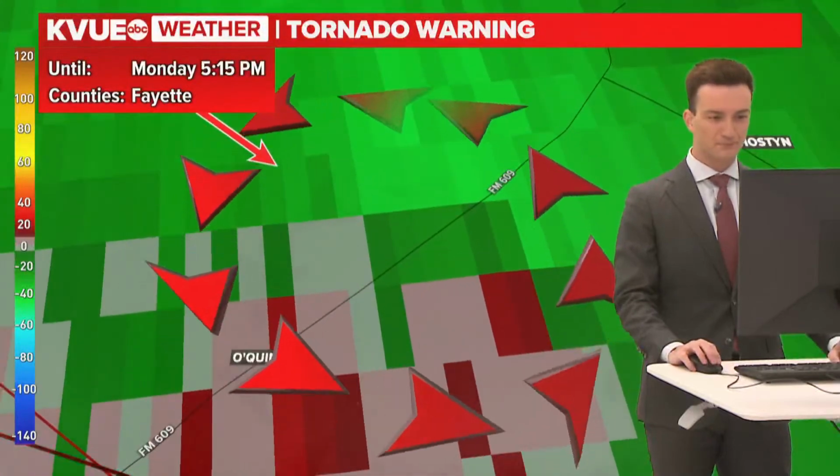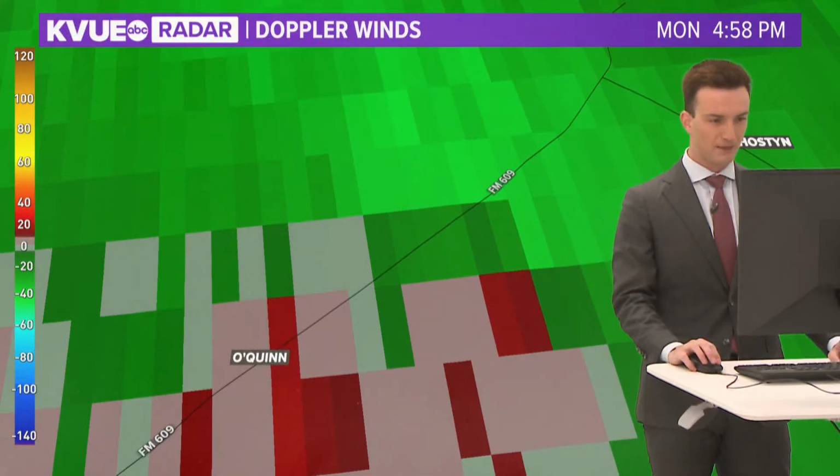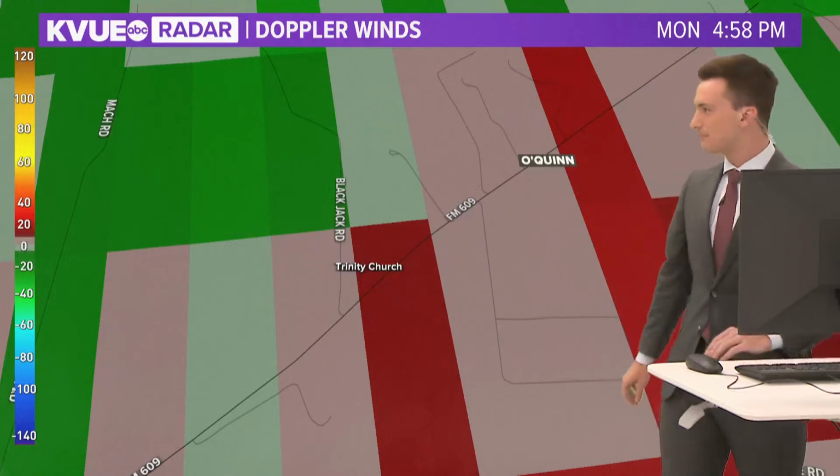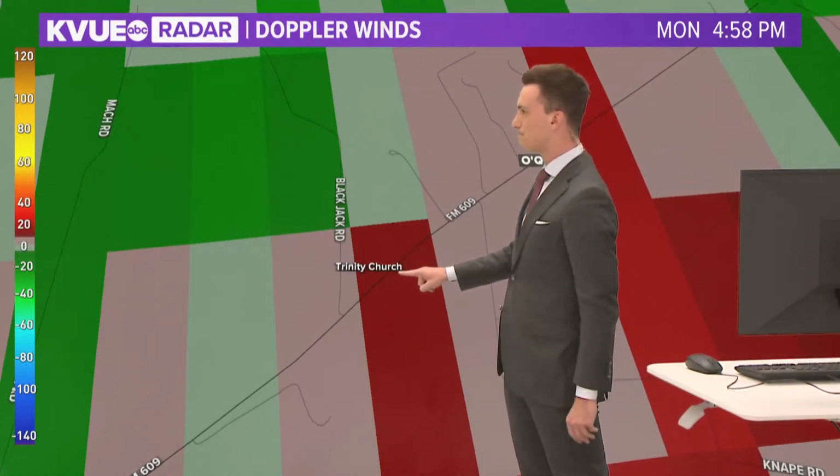But this is Eau Quinn. I'm just going to get zoomed in as close as we can. We'll go essentially street level with it. FM 609 is going to be the main corridor here where we want you to be sheltered. And there's a few other smaller roads here in the community of Eau Quinn. A heads up if you live around the Trinity Church, that's an area where we want you sheltered as well.